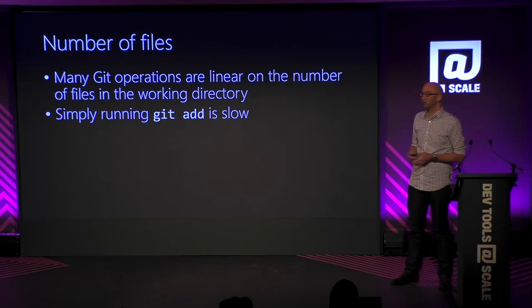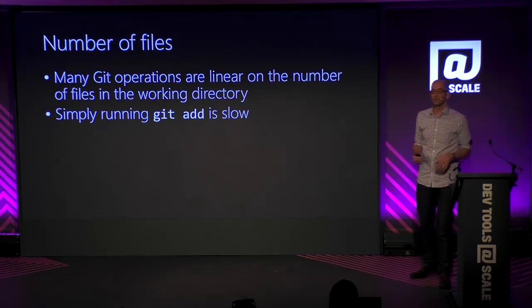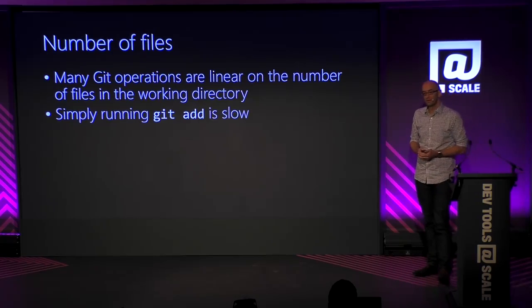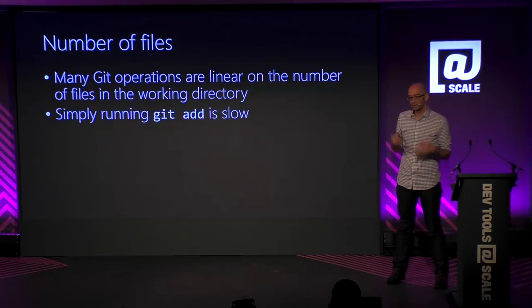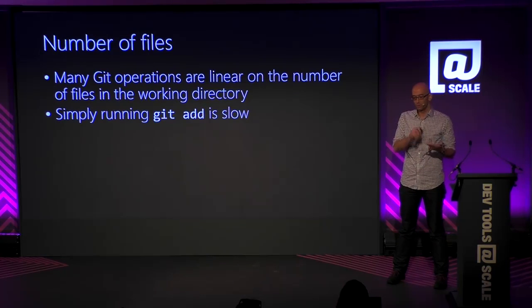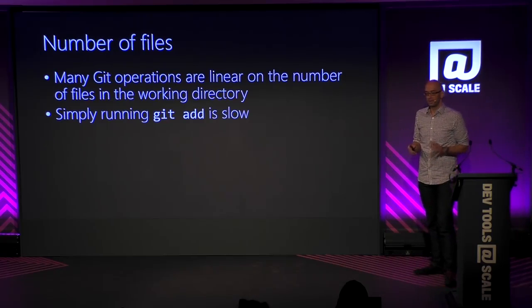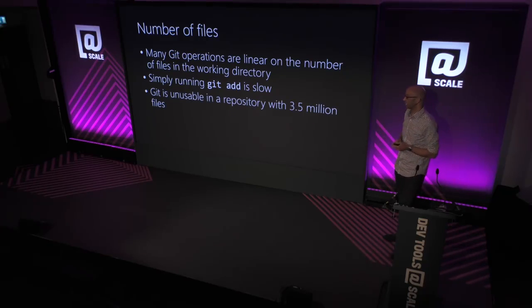So when you do things like running git add even against a repository that large, it is punishing. Because what happens is Git will open the index file, read it into memory, figure out what path you're trying to add and where it belongs in that list of 3.5 million other paths, and then save it back out. And this is an operation that happens quite a lot, and this happens for merge, for rebase, checkout. Basically, every Git operation is slow in a file system this large. We decided that it was basically unusable.